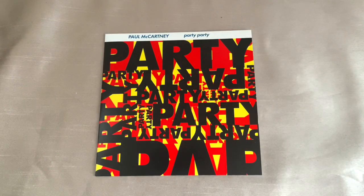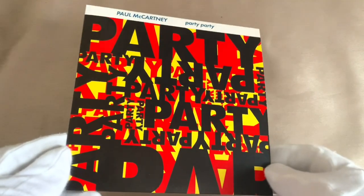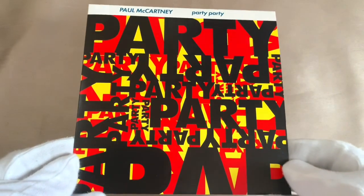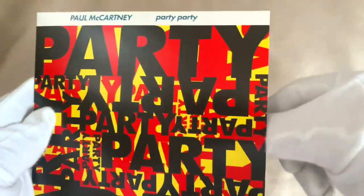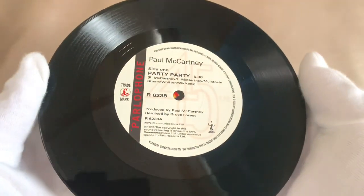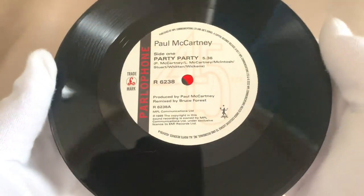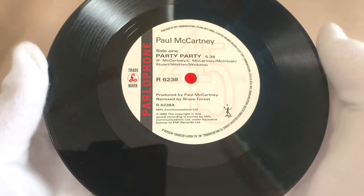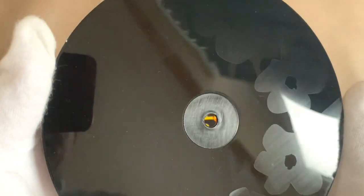So on to the Party Party 7-inch single then, and this was part of the Flowers in the Dirt World Tour pack, and you could have got this as a single or a CD single. But this is a one-sided disc, which we'll show you in a moment. What's on the B-side, and of course you've got that white Parlophone label again, with Party Party there, and of course the Parlophone label trademark on the left, and the catalogue number, and produced by Paul McCartney. With on the B-side, we've got some etchings there, which you should just about see.